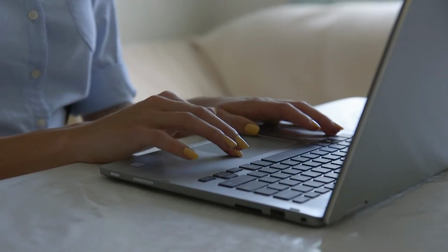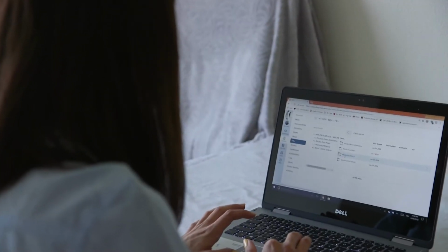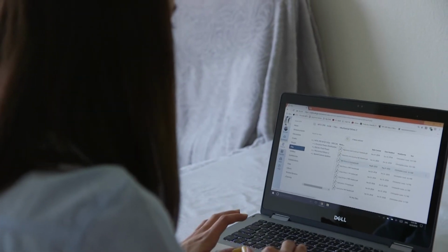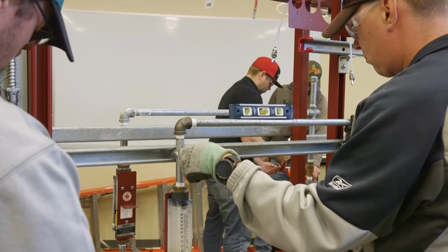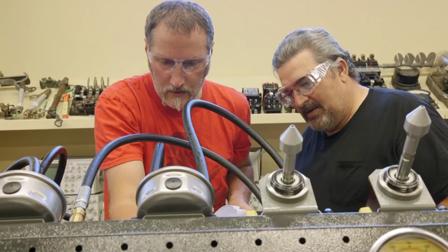Instead of coming to Clark College traditionally for a sit-down lecture followed by a hands-on lab, they will go through all their lecture materials and do classroom discussions with other classmates that are enrolled in the program via an online format. And they will then come into the lab rooms for one lab session for that class and perform all their hands-on labs right here as if they were a face-to-face student.